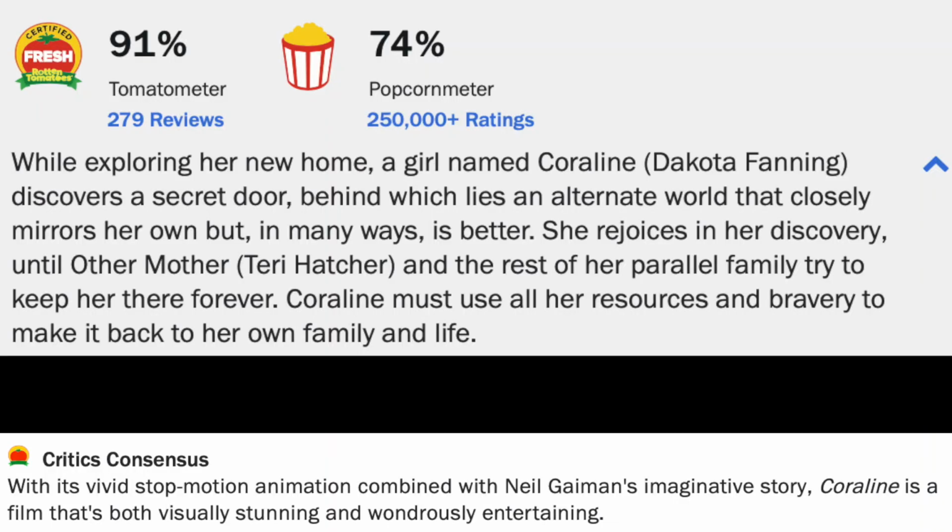Let's see what the critics' scores gave this one. Critics, 91% with 278 reviews. Audience score, 74% with over 250,000. Critic consensus: with its vivid stop-motion animation combined with Neil Gaiman's imaginative story, Coraline is a film that is both visually stunning and wondrously entertaining.